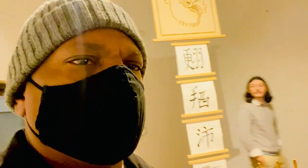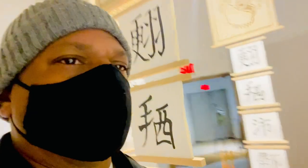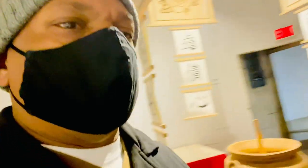I'm assuming this room has a prayer theme to it. Have incense burning. Anybody that knows me knows I've been burning incense all my life. I guess I must have some Asian in my blood.